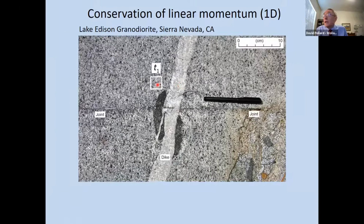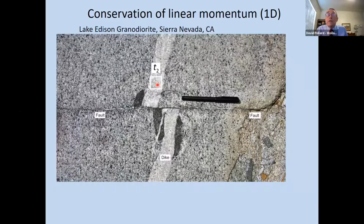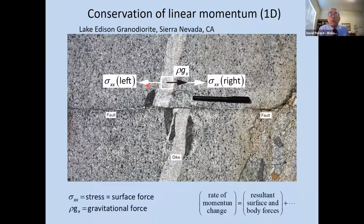Perhaps you need to see this again. There we are at t1. Here we are at t2. The question is, how does the momentum of rock in that box change from t1 to t2? Well, Newton proposed that the rate of momentum change is equal to the force. That is, the rate of change of mass times velocity is equal to the mass times the acceleration, and that is the force.